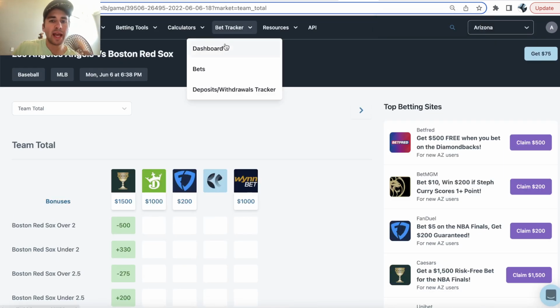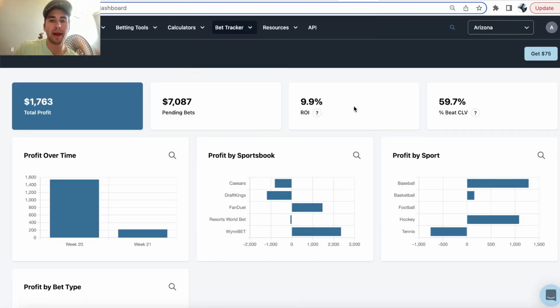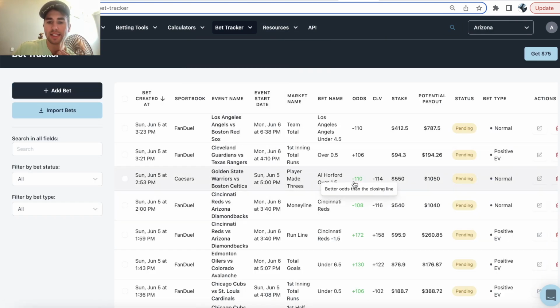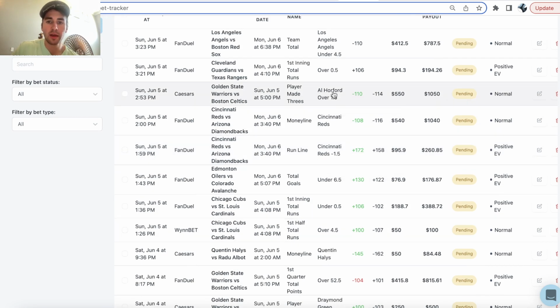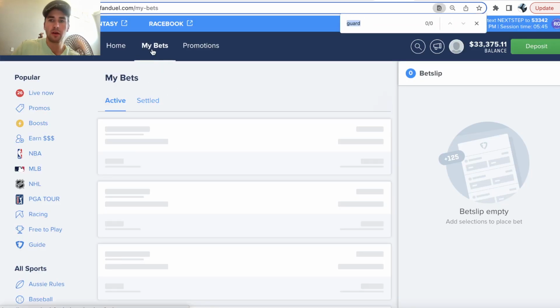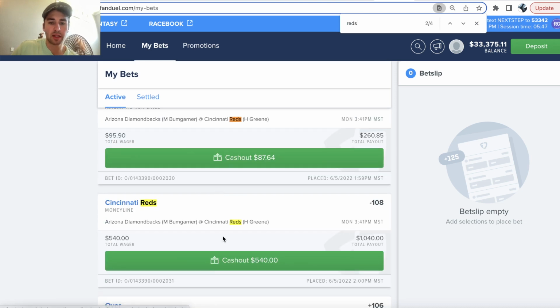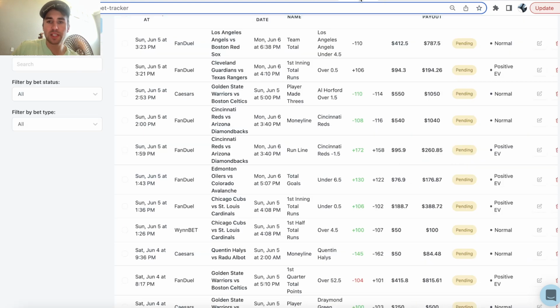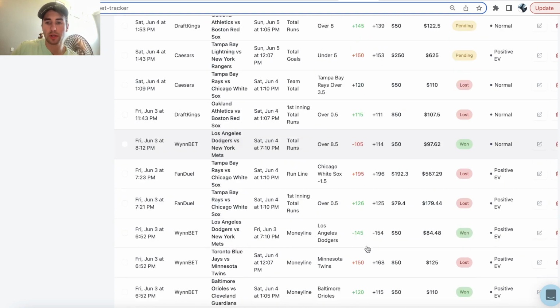So I hit both of these bets, added them to my bet tracker. The OddsJam bet tracker will automatically grade your bets as wins or losses and also show you where you beat the closing line. So I just bet on the Reds minus 108 on FanDuel. I've already placed a few other MLB bets for tomorrow. I'm on the Reds money line, minus 108. And we can see the sportsbooks have the current no vig odds at minus 116. So trying to consistently beat the closing line, that's your goal as a sports bettor.